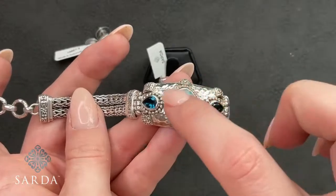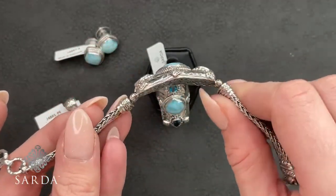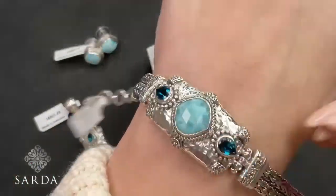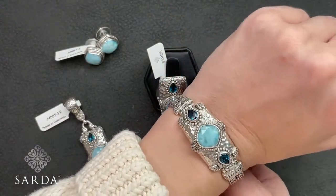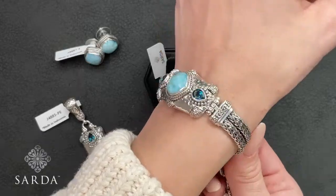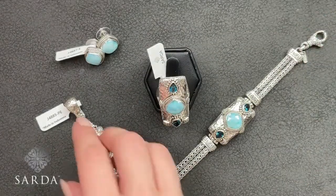This is such a unique cut and shape. And then the hammered detailing on this curved center portion. Beautiful Janelle Adair details. And look at that. So pretty on. And you could just see how this hugs your wrist. Yeah, fits you nice. J4884 on the bracelet.